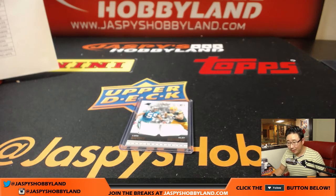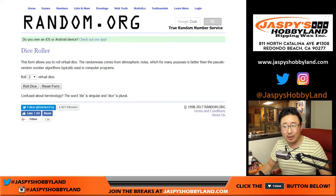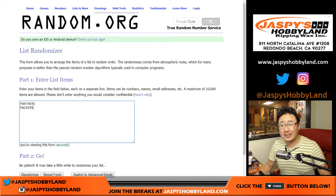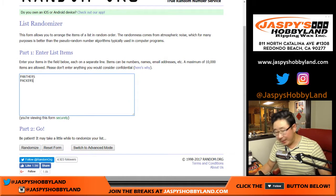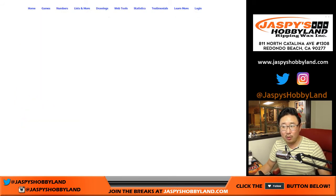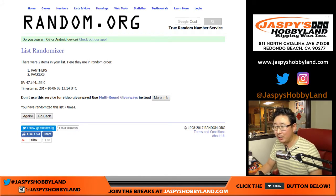Who did you have in this one? Oh, the Bills. Let's go Panthers, Packers in this one. I appreciate you getting in the break, though. There's always Bills in this. I would have thought there would have been a Bill in this one. 3 and 4, 7 left. Panthers, Packers, seven times. Name on top gets the dual relic. 1, 2, 3, 4, 5, 6, and 7th and final time. Panthers on top. Brian Crouch with the Carolina Panthers.